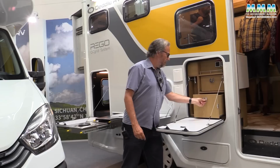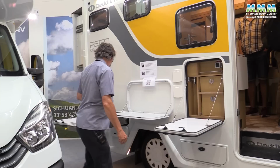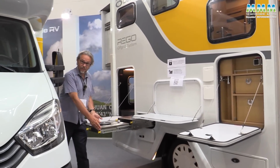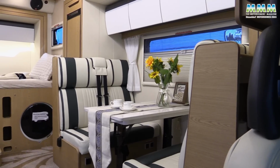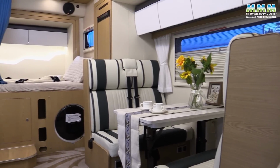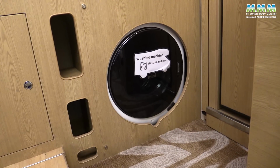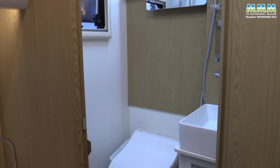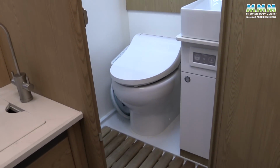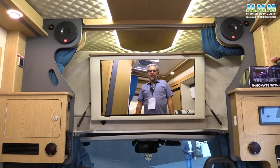So you've got storage that you can get to from inside and outside, and even an outside cooker. The twin slide outs gives you a massive amount of interior space for what isn't a huge motorhome, and you've even got a washing machine built in under the bed. In the washroom, well, I've never seen a Panasonic toilet before, a Panasonic microwave, and then in the underside of the overcab bed, a massive TV.